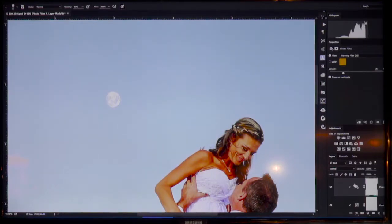I wouldn't do it in this scenario because the moon isn't warm, but you can imagine that, again, when you're doing a composite, the white balance is going to be different in all the different objects that you're using, and that's one technique of warming up one object or cooling it. You can use that same photo filter and go to a cooling filter rather than a warming filter to help equalize the picture.